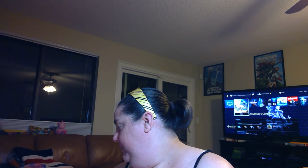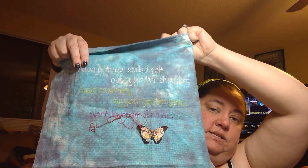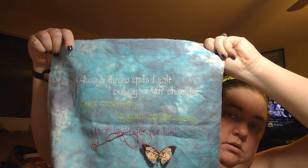Oh, here's the Boris the Bat Mill Hill that I did. I have a couple of I'm not sures. I'm stitching this, things I know for certain from our own M'Kissa. And I love this pattern. What I don't love is my fabric choice. It's just so hard to see that I think I'm just going to have to start over again and stitch it, because I don't think it stands out as much as I want it to.